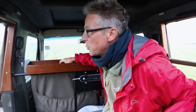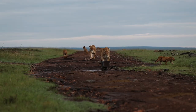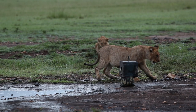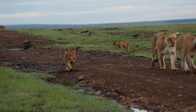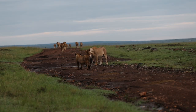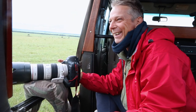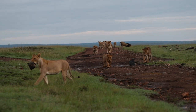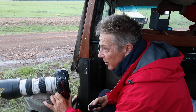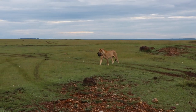A pride of lions just walking here and we just try to put my magic box in their way. The lioness is taking the bean bag back. Maybe he's a vegetarian. Likes to go home. There she goes with the bean bag.